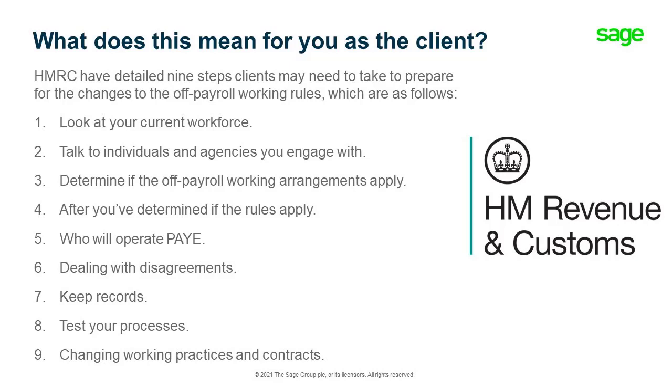6. Dealing with disagreements. You'll need to set up a process to deal with any disagreements about the employment status determination, and this is a legal requirement. 7. Keep records. You'll need to make sure you maintain a robust audit trail. It is a legal requirement to keep records. 8. Test your processes. You'll need to test your processes, systems and controls to make sure you're ready. And finally 9. Changing working practices and contracts. You should follow the processes you've set up to revisit status decisions and make new ones if you change working practices, change contractual arrangements, renew contracts, or create new contracts.